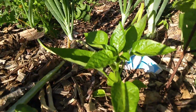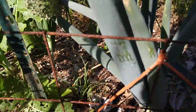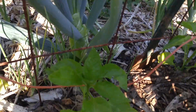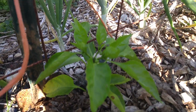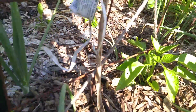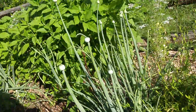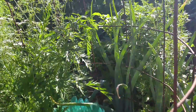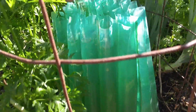Some pepper plants. That's a giant pepper. And it doesn't look like I did a good job of marking these pepper plants for what they are. Guess I'll have to wait till they have the fruit to figure out what they are. Let's see. I do have some tomatoes in this cage here. I planted some cucumbers in the bottom of this little grow bag thing, and it looks like they're starting to sprout.